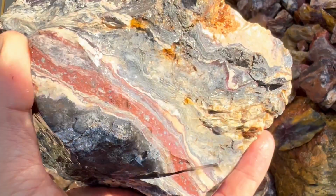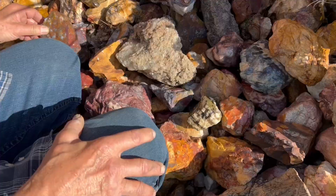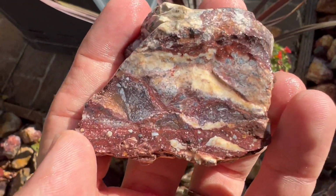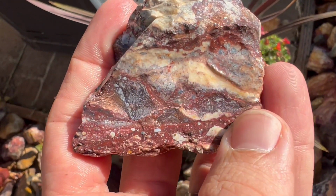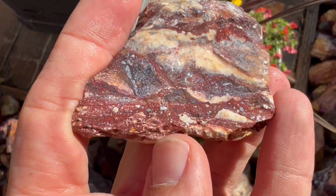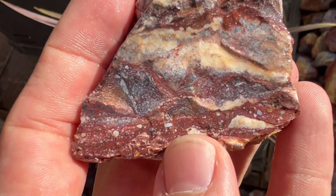Wow. There's some of the smaller ground. I bet they tumble really well. Yeah, it does fast. You don't want to leave it in for more than about 3 days on the first one, because it'll just obliterate it. Mush, yeah. We're going to cab this one when I get home.